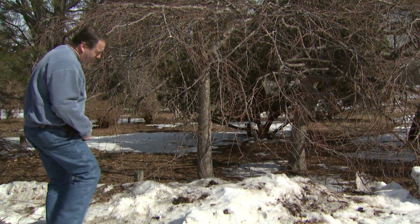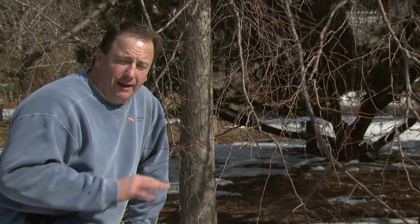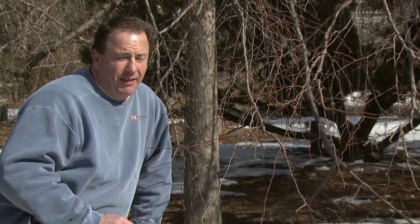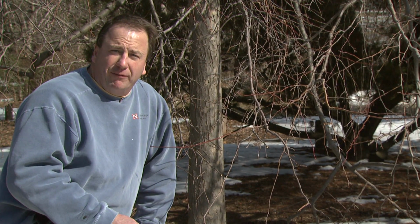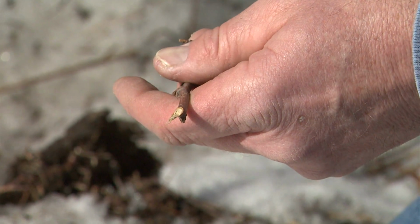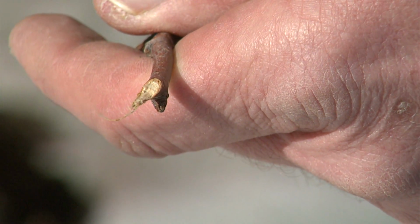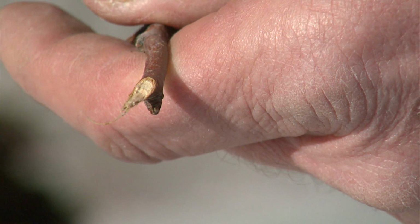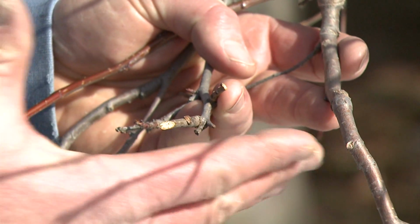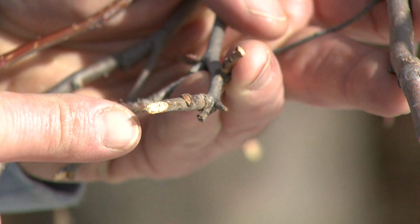Here at another location, we're looking at members of the family Rosaceae. This is a crabapple. Roses and crabs, and many other members of that family, are particular favorite food sources of rabbits, especially over the winter when they're looking for browse. We can see with this crabapple that they've just come up and nibbled every small branch off this larger branch. We have several examples of this in these weeping crabapples.